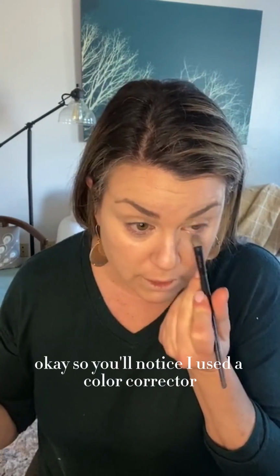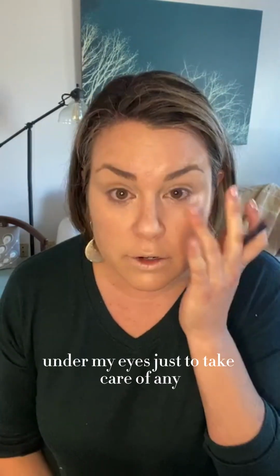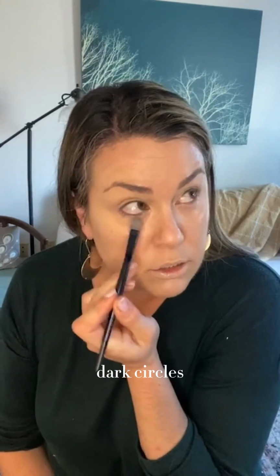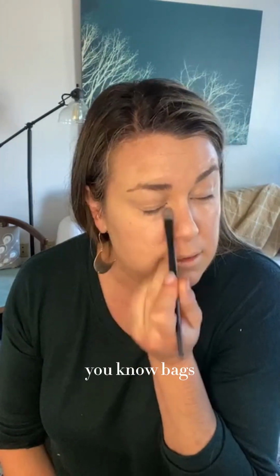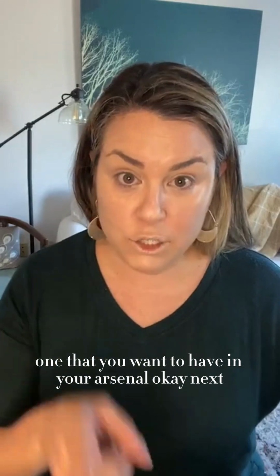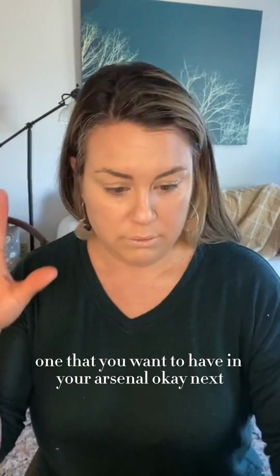Okay, so you'll notice I used a color corrector under my eyes just to take care of any dark circles and bags. Corrector is definitely one that you want to have in your arsenal.